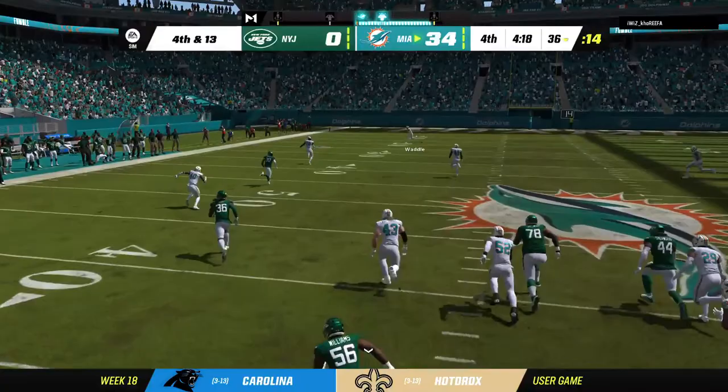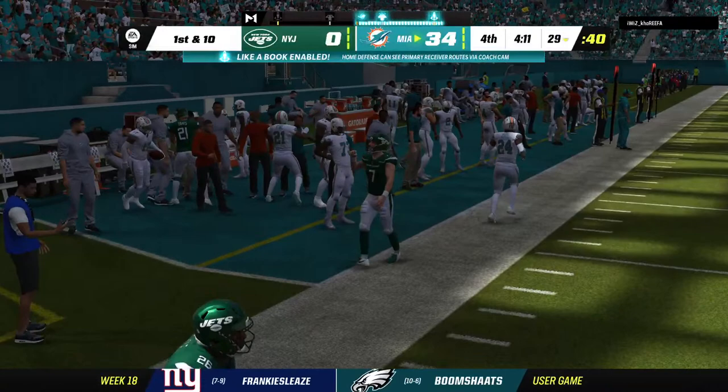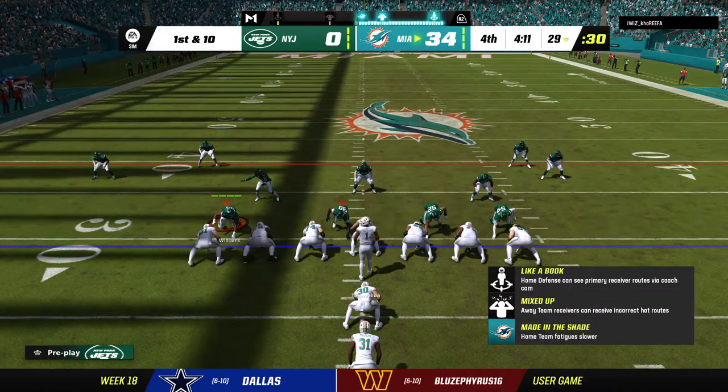This is brought in at the 21. And he gets this up just shy of the 30 to the 29 before he's out of bounds. It'll be a 40-yard punt, 8 on the return. And it will be first and 10 as they take over. The Dolphins at the line ready for their next drive.